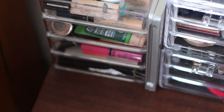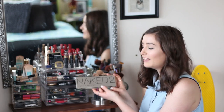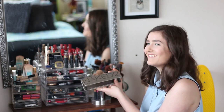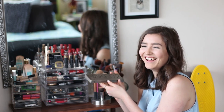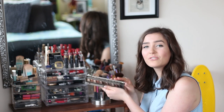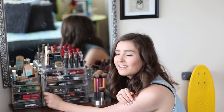But on this side of the drawers, there is my Naked palette. So this is pretty much the only big palette that I use. I had other ones, but they were just crap. Oh, shots fired. So yeah, I use this a lot. It's quite dirty, but it shows it's really loved. So that just lives kind of squeezed in there.